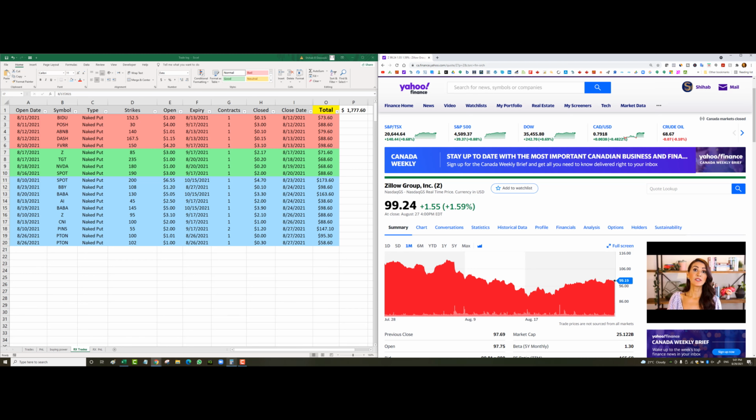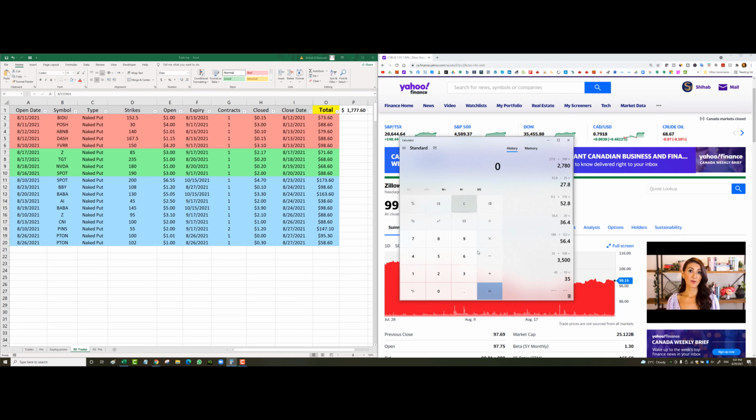Zillow, how much capital requirement for Zillow? It's a 30% margin requirement as well. Times the price of the stock, it was trading at around 189, and then the strike chosen was 85. So it's about 4 points out of the money. So 22 times 100. So that's $2,200 capital requirement for that trade. So pretty good.